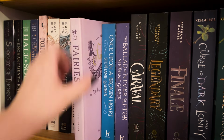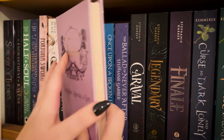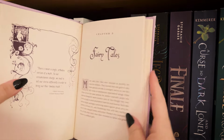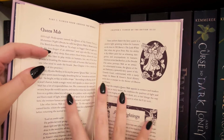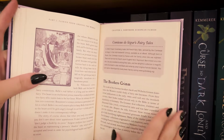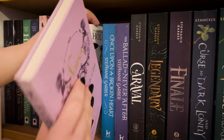Then I have this little fairies book, Myths, Legends, and Lore, and it just has all of the classic fairy tales, fae stories with really cute art, and I just love it. It's so cute, and it's just kind of fun to flip through. So I have that right here next to The Folk of the Air.